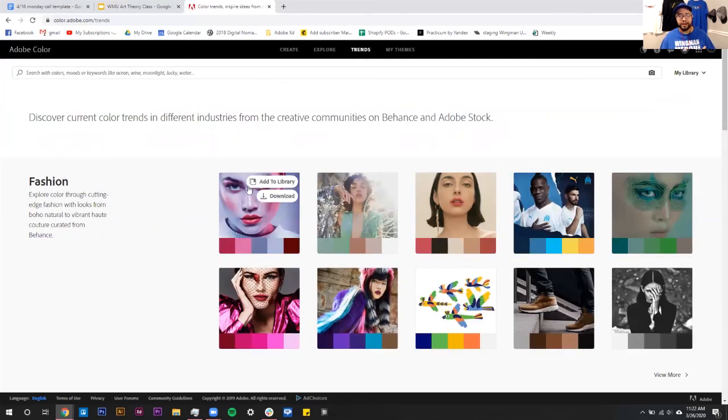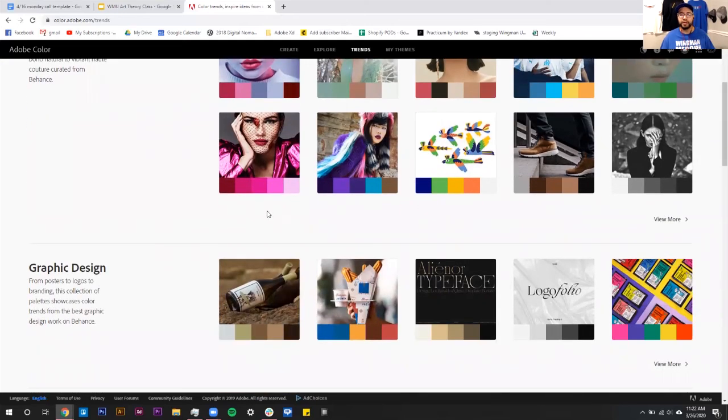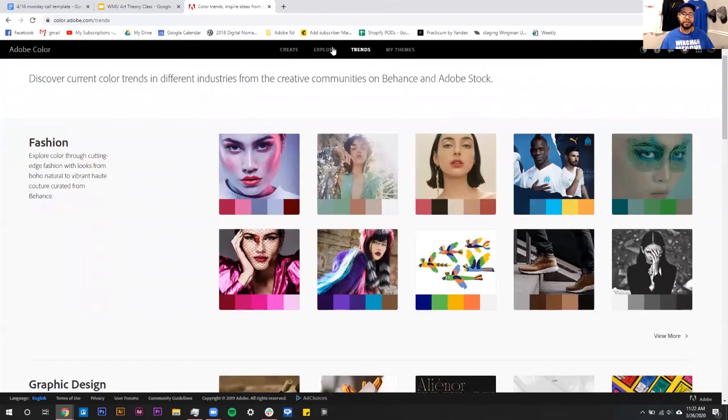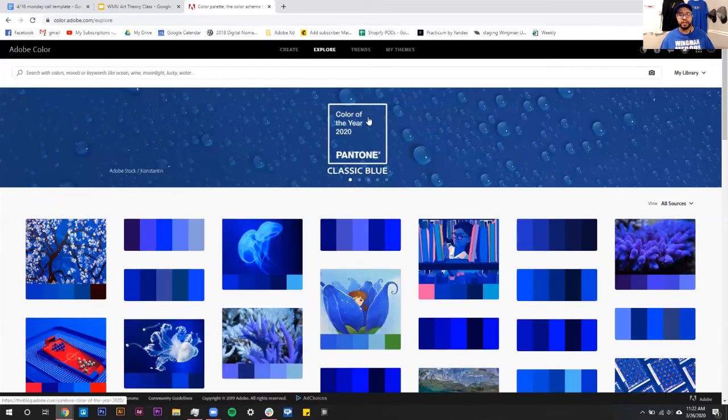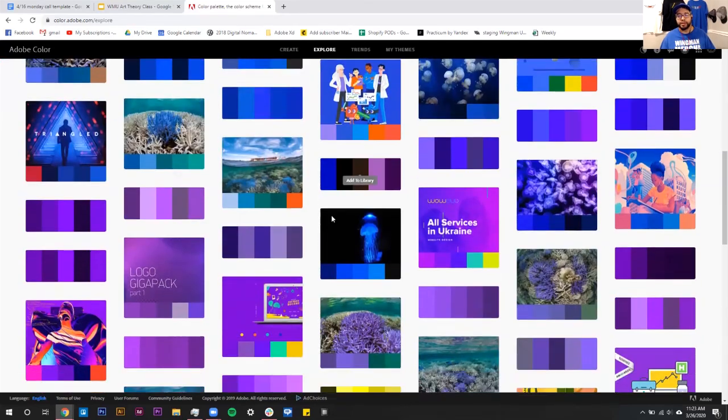Took a second to load there, but this is current trend colors that they see are popular. So lots of blues and purples this year, as they've deemed that blue is the color of the year here in the Explore tab, or rather Pantone has deemed that classic blue is the color of the year. So that's why you're seeing lots of blue color palettes here. But there is so much here.